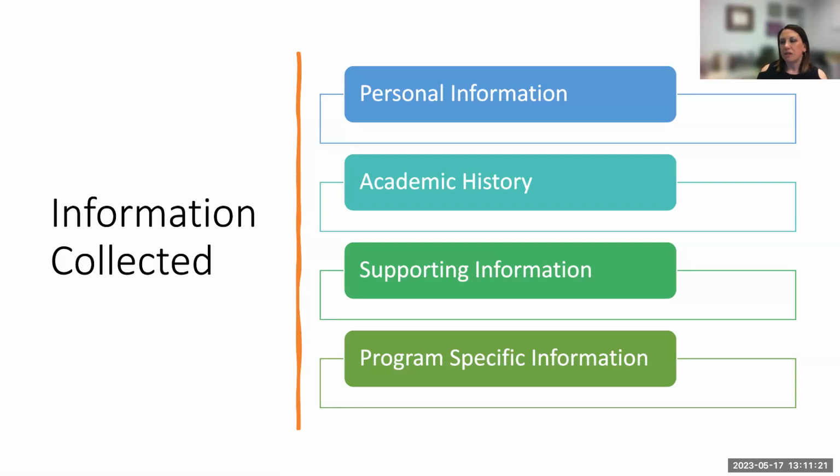The academic history information section is where you'll enter all of your high schools and colleges attended. So this means if you are a student who did dual enrollment in high school or started at a different college and transferred to Wayne State, you're going to have to enter all of those schools and also get transcripts from all of those schools. It's also a place that you'll enter your standardized test scores and then your coursework. Coursework I'll talk about in just a second.